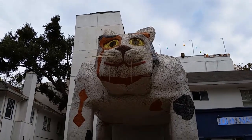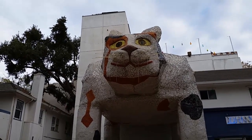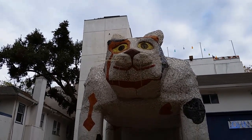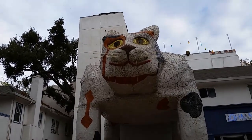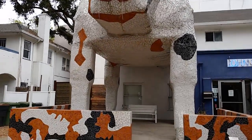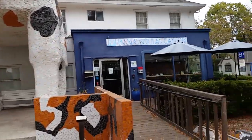The first one I've come across is this very large and strange looking cat. Looks like it's a mosaic, maybe tile mosaic or ceramic, I'm not sure. It is in front of a gallery.